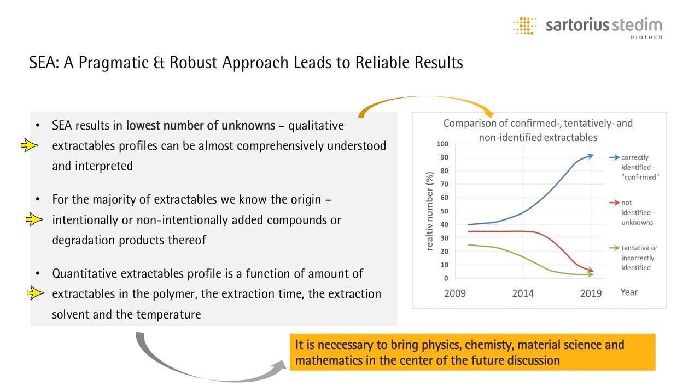And what was, of course, encouraging us was that the quantitative extractables profile is under all circumstances a function of the amount of extractables in the polymer, the extraction time, the extraction solvent, and the temperature. And this again leads us to the situation that it became clear it is necessary to bring physics, chemistry, and material science into the center of the discussion to go ahead.